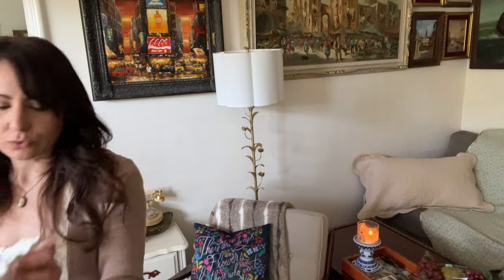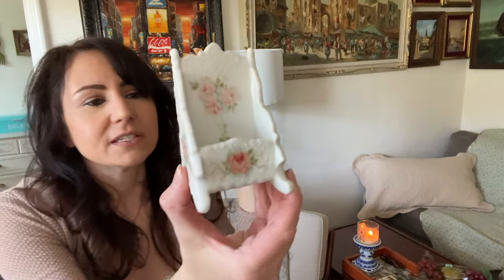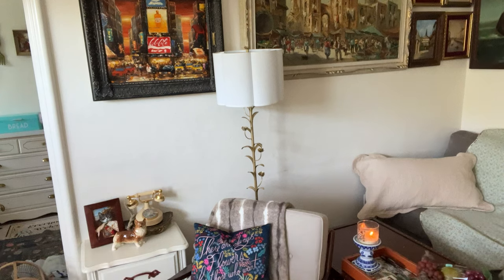This is really cute. Gonna put this in the bedroom probably, or the closet, we'll see. I don't even know, might be a business card holder, but it's like really cute. $3.99, but it was 50% off, so $2.